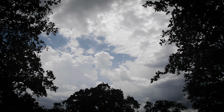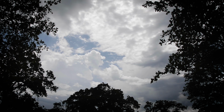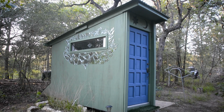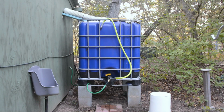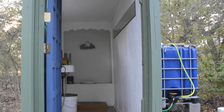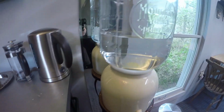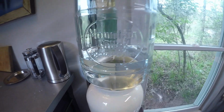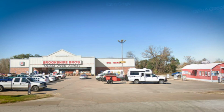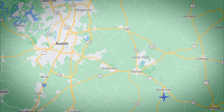The shower uses solar power to pump rainwater caught off the outhouse. Here in Smithville, Texas, we get about 37 inches of rain, or almost a meter per year. So far, that's been enough to supply our shower, dishwashing station, and outhouse sink. For drinking water, we get 5-gallon jugs of filtered water from the local grocery store. It's about $1.50 to $2 per jug to fill up. That water is coming from groundwater in Smithville and river water in Austin, Texas.